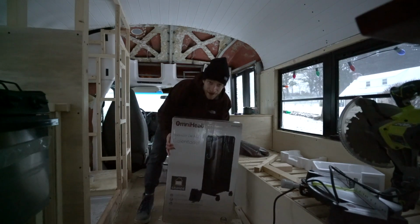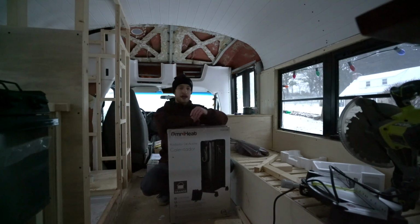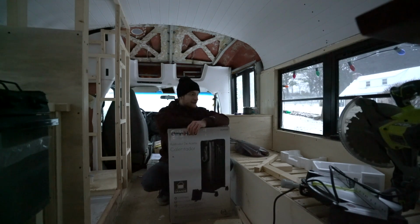And this is it. I got a new heater. It's an oil-filled radiator. I'm gonna go ahead and plug this guy in and see how that goes. Hopefully, fingers crossed, it's gonna be nice and warm in here in just a little bit.